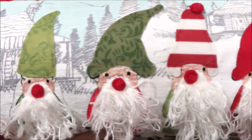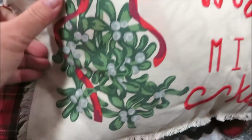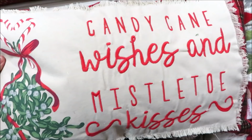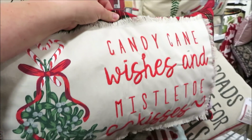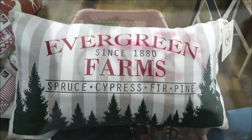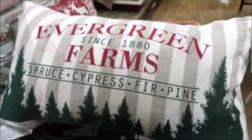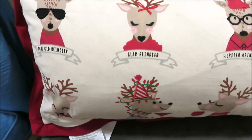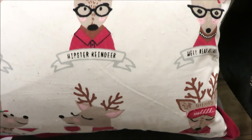So many pillows. This fun little gnome or elf pillow in the lumbar style, and so many choices. This is one of my favorites, the Candy Cane Wishes. Super cute little bicycle. This one has burlap on the back, and this Evergreen Farms print is so pretty, very neutral. That's almost like a khaki and white stripe. Now this one is the reindeer, and it's just different little personalities.